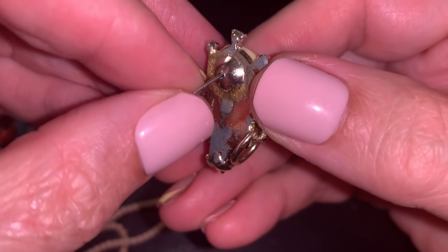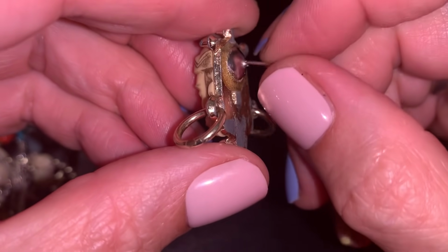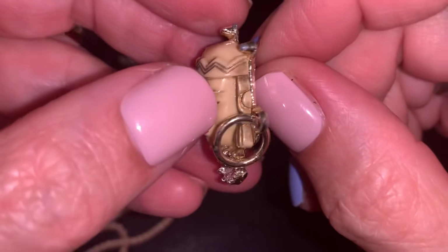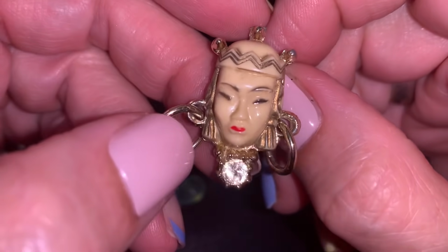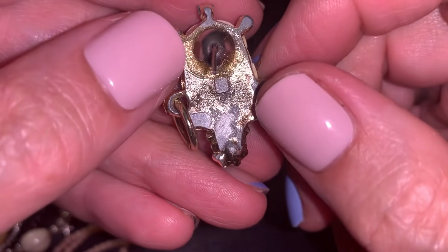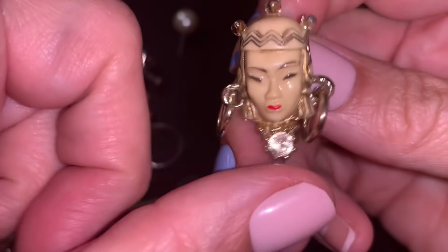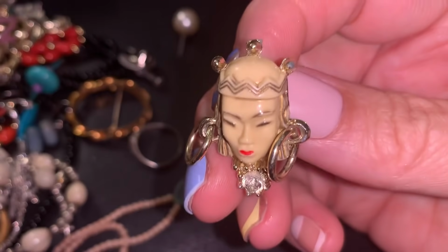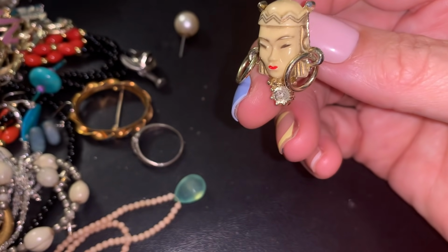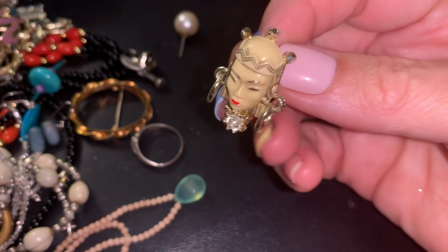Oh. Was it an earring? But it's definitely messed up. I wonder if you put a dab of glue in there or something. These are, I'm going to say, unmarked celluloid. So cool. I think I showed you guys that awesome celluloid necklace I got from my pink bag, Gina Gay.